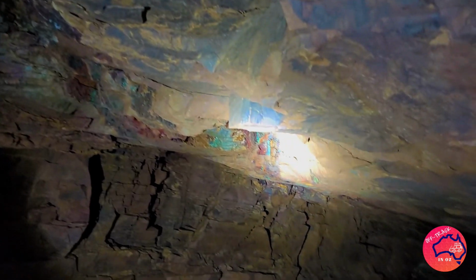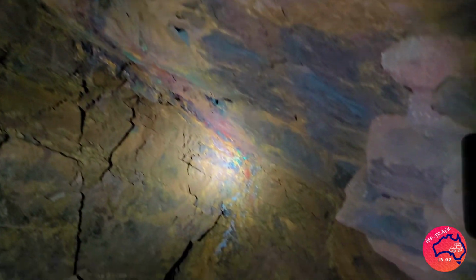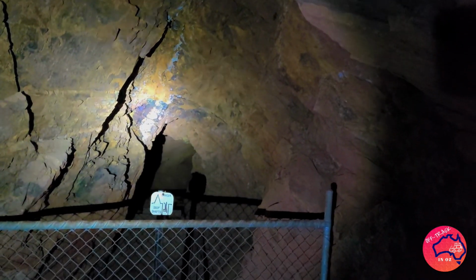Right. There's the vein that they were chasing. Oh, there we go. Look. That would have been what they found. So then they've changed direction and started to go all the way through. Look at that. You can see there's copper there. So yeah, they would have chased that vein, and that's why it's heading down that way now.